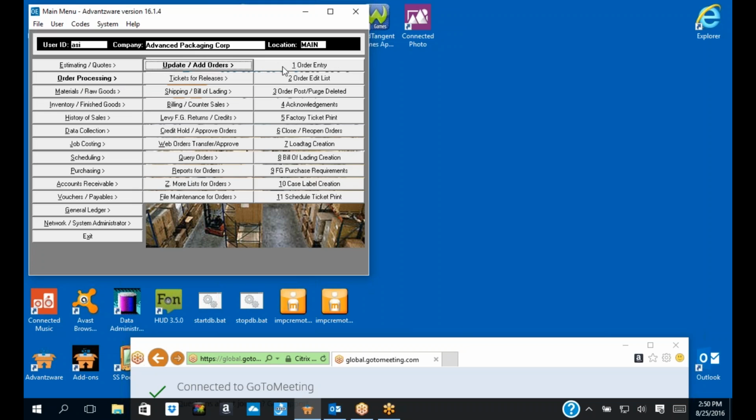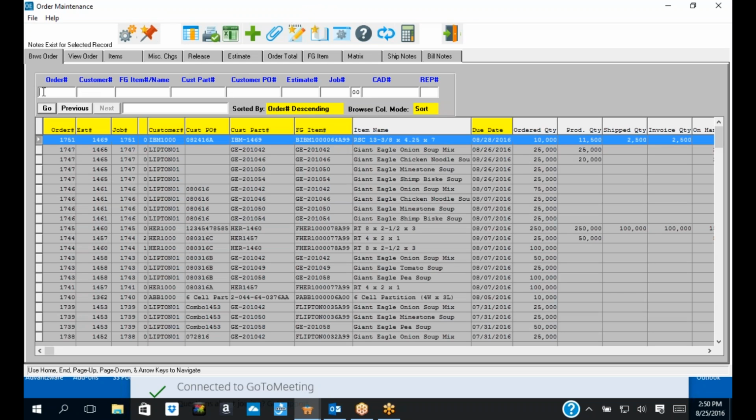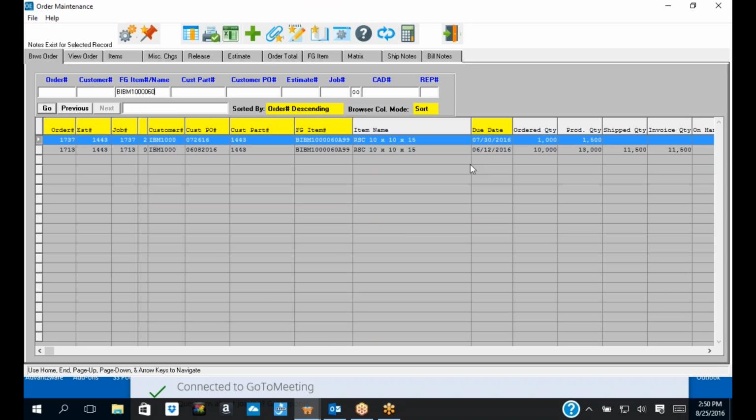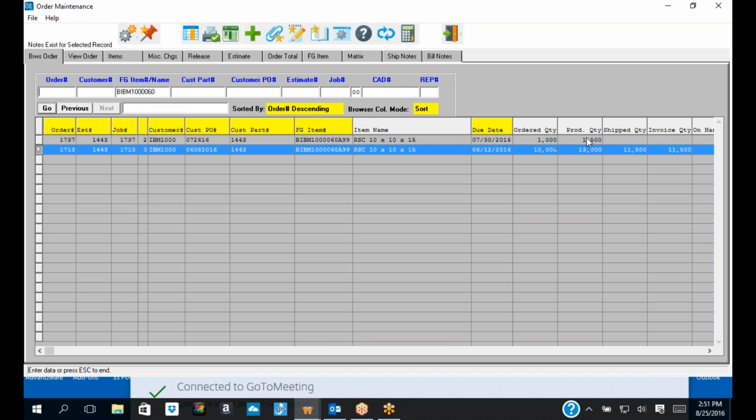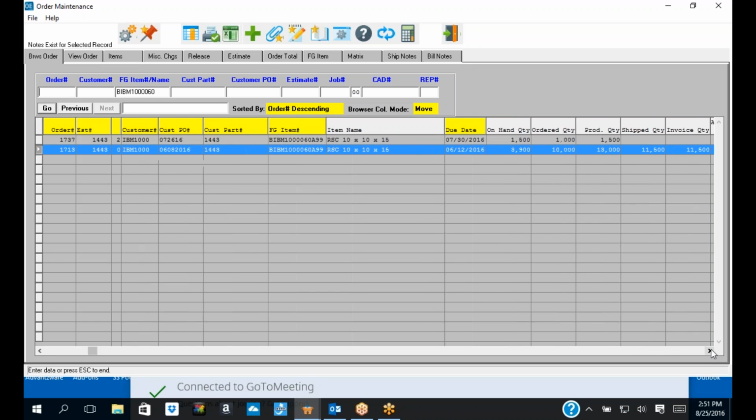What a lot of our clients do is if they're going to return something, I think this was already shipped, but let's just see. Yeah, this was shipped here. So if I was going to return something for this order, you can see I've set up all my buckets of data, and it's a full screen. I don't see the on-hand quantity, but I could move that over here so now I can see what's on hand, what's been ordered, what's been produced, and I can just scroll over.